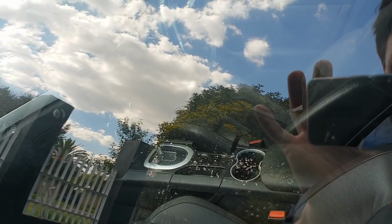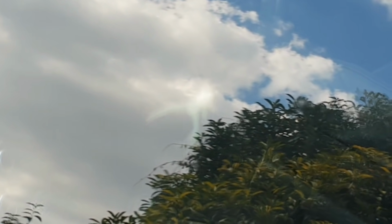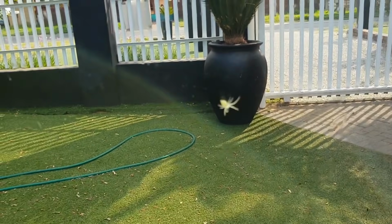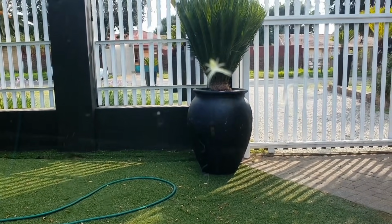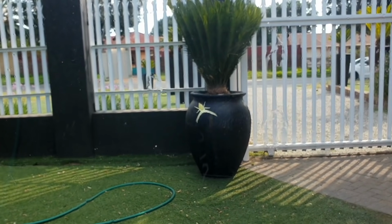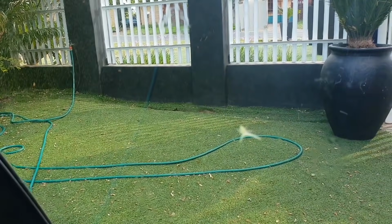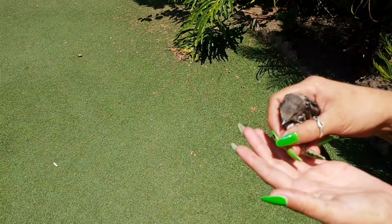Okay, I'm just hosing the car down because I want to quickly go to the hardware. And just look at this little spider. He is so pale. I've never seen one like this before. Just look at that. Well, let me get going. I'm gonna just drop him off here. He will be happy in the garden.